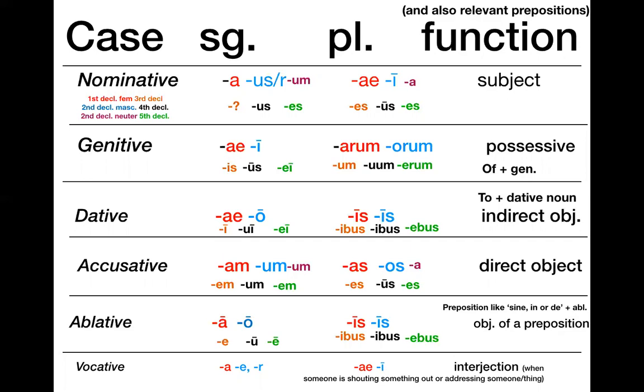Apparently post third declension, long I is very much a dative kind of thing. It shows up in a lot of pronouns. It shows up in fourth, fifth, and third declension. The accusative is exactly what you probably guess it is. The ablative is what you guess it is. It's just a single long U. And then the plurals are pretty cool.